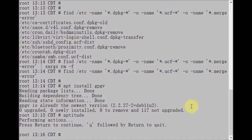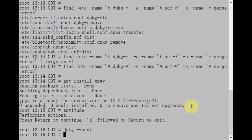The next thing is to ensure that all currently installed software packages have been fully installed. So this is important. You don't want to have any partially installed packages before you upgrade. If you do, you want to go ahead and get them installed. So I'm going to run dpkg --audit to check for that. It doesn't look like I have any, so that is good.